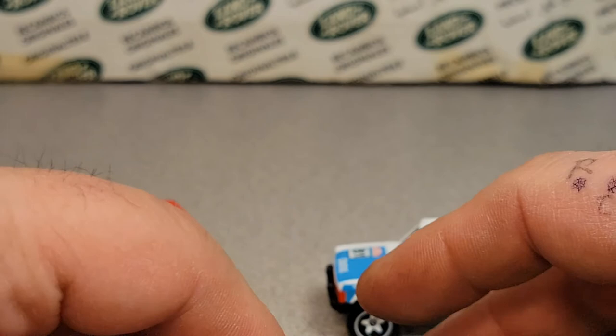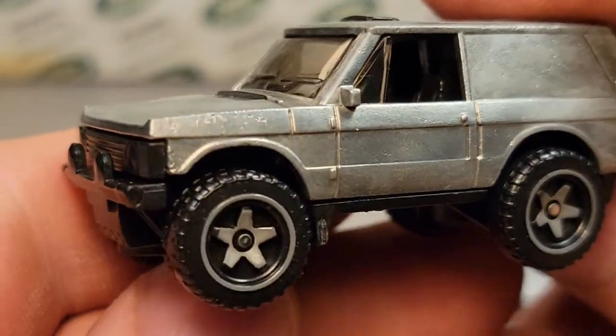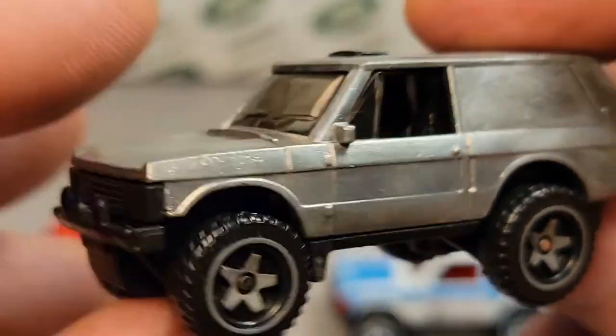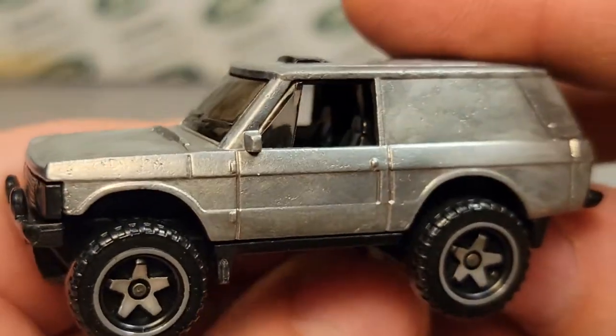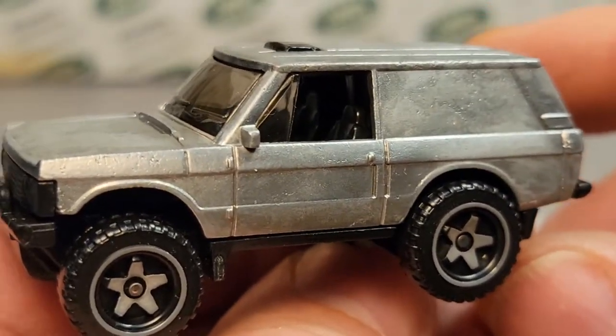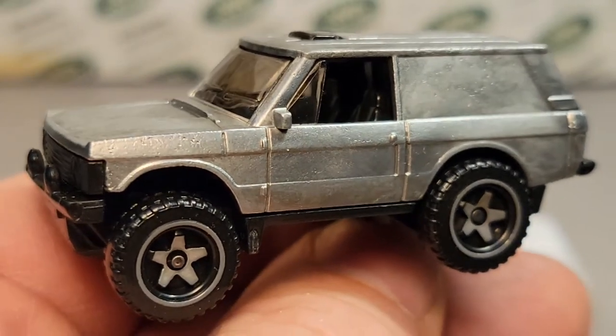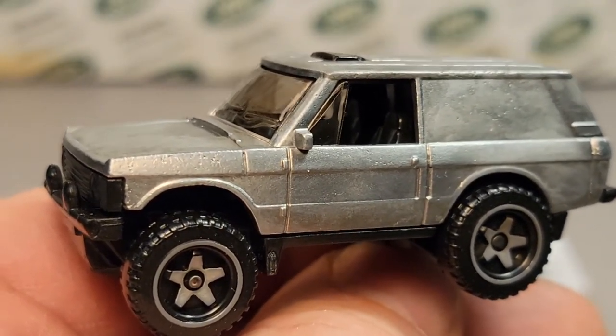Wow, time flies when you're having so much fun. But there you go, ladies and gentlemen, one of Wednesday. Now I hear that this is going to be a Zamac coming out eventually. We just had the D90, the Defender 90, come out from Hot Wheels. It's a Zamac. We did a video of that. Maybe I can share that later.